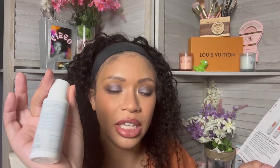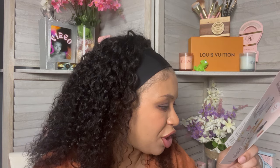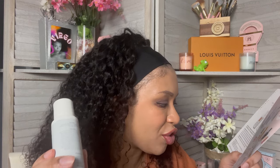I guess this was one of those things where you could get either or, because it's showing that you could get the Lift Me Up Hair Thickener or the conditioner. Obviously, we ended up with the conditioner. The conditioner is going to run you $29 for 8 ounces, and we got 2 ounces. So do your math.